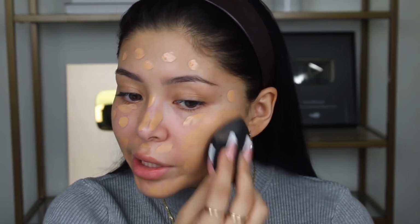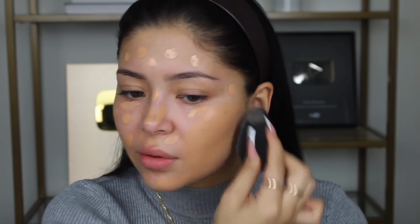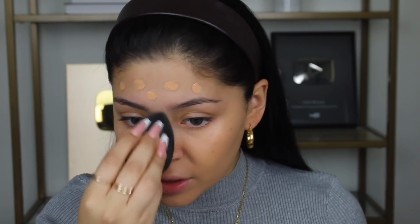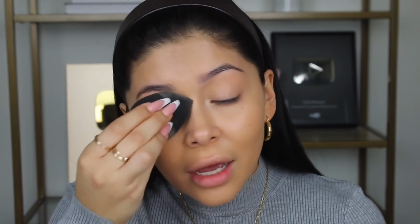Let's go ahead and test her out. Whoa, this is actually way more full coverage than I expected. I honestly thought it was going to be very sheer. Well, I mean, it is sheer, but you still get a lot of coverage at the same time. I love that. This foundation is nice, especially when I don't want to wear like super heavy foundation, which is a lot of the times now.